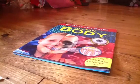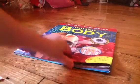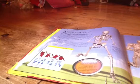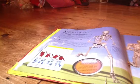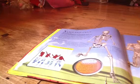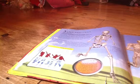Okay, so I'm actually going to read this Human Body Primary Explorers book to you. This is pretty cool. So, let's get on. Okay, so this is the first page that we're reading. This is what I want to read to you guys. I'm going to start by doing the musculoskeletal system, but first I want to show you the introduction.